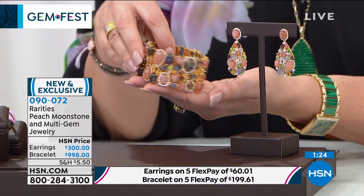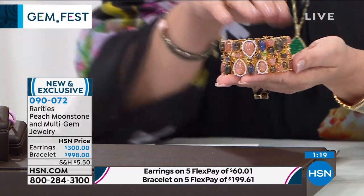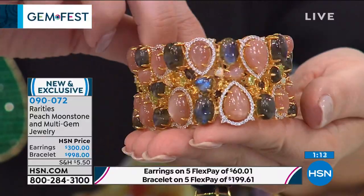The thing about this is that it makes everybody youthful. The earrings are sold out. Gone. Okay. Just the bracelet. And how many do we have left, Andre, in the bracelet? I have 14 bracelets. 14 lucky people are going to get this.